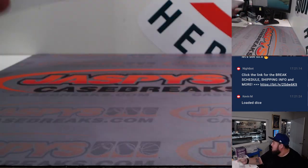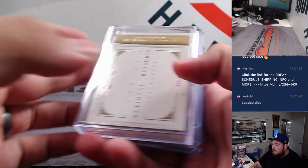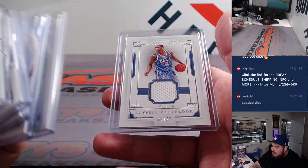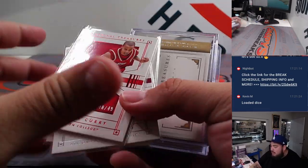All right. Nice little box right there to get it started. So again, obviously, a little quick one boxer. Nice Wiggins auto. A couple nice ones there. A couple of base right here.